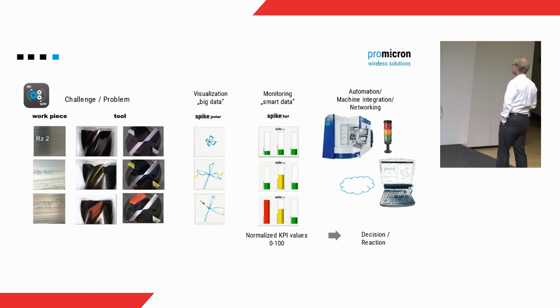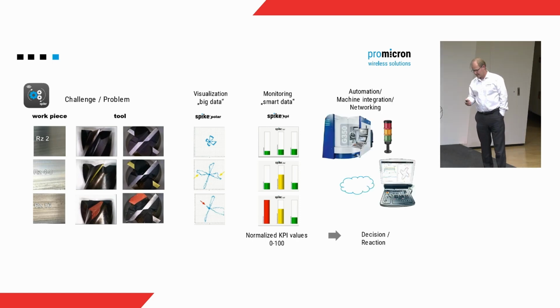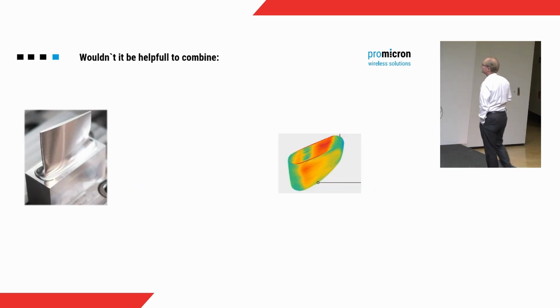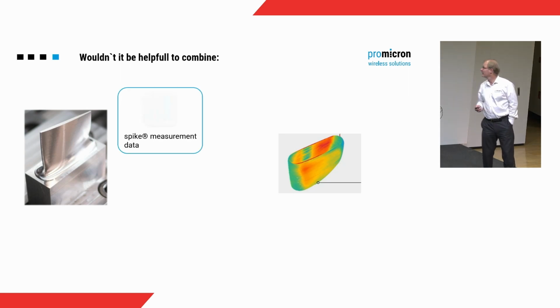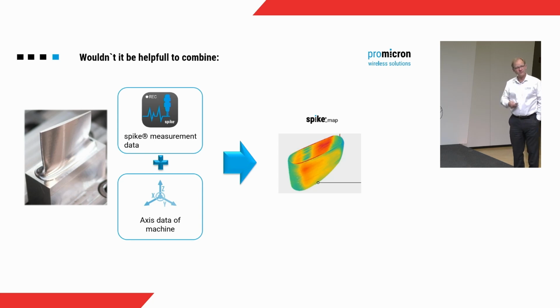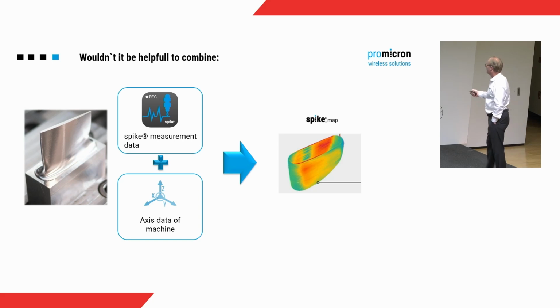And of course, you need the connection to the machine to then initiate the relevant actions. Most of you, I hope, will have seen this before. But wouldn't it be helpful to combine things? To combine the Spike measurement, the torsion, the bending moment, the actual force, with the axis data of the machine while producing. So you get a Spike map.